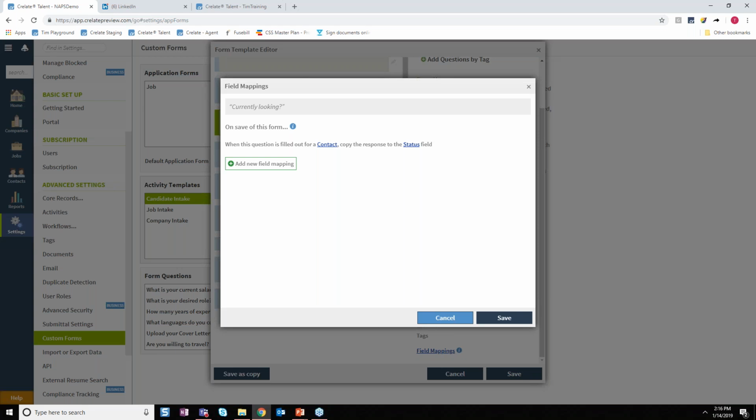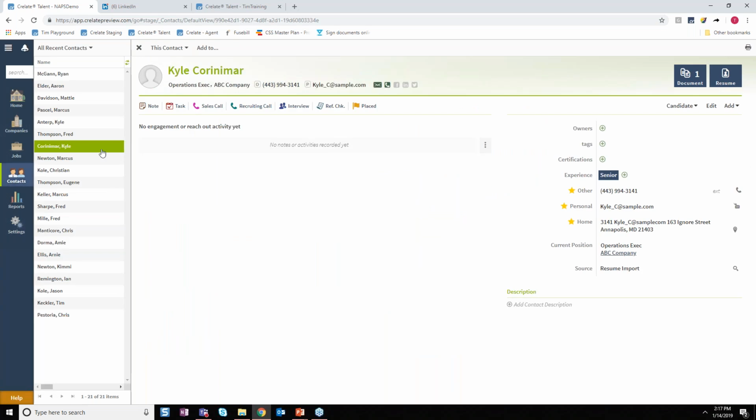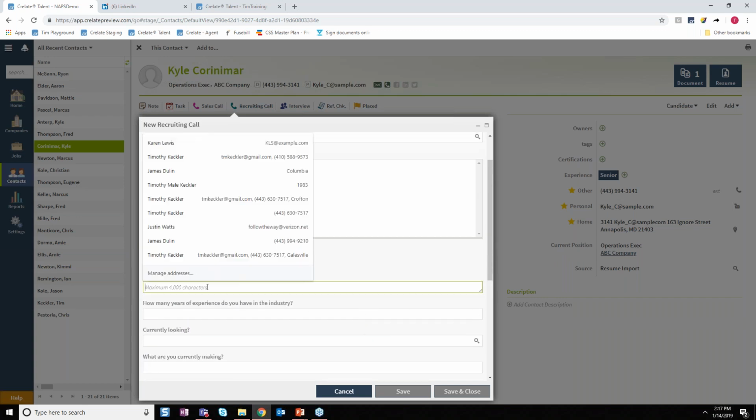So when they fill this out, or when your recruiters or salespeople are filling this out while they're on the phone with candidates and clients, it's also doing things like updating corresponding fields on the contact record. So if I'm on the phone here with Kyle, and I'm doing a recruiting call, I click my recruiting call button and my form pops in. I have this set up to automatically pop in and be visible when I'm doing this call. And I'm going to answer a couple of questions here.